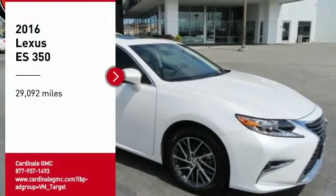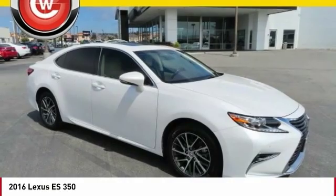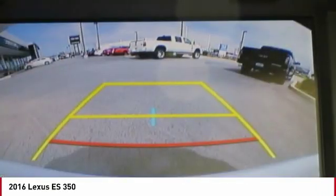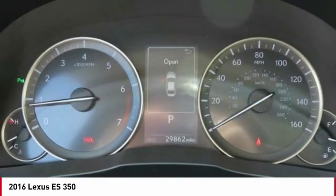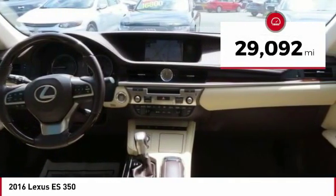Take a ride in the 2016 ES. Lexus has sold the ES family of vehicles since 1989 as its mid-sized luxury sedan line. The ES series has become the best-selling sedan for Lexus and is known for its emphasis on interior amenities. This vehicle has less than 30,000 miles.